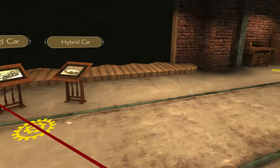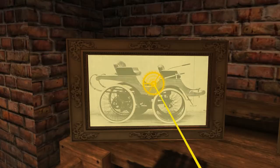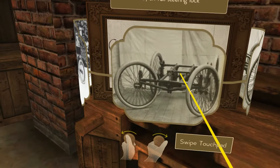This time we decided to take the approach of almost taking the Lanchester Interactive Archive from Coventry University and allowing you to experience a similar thing at home. We recreated Lanchester's workshop in full 3D and used virtual reality to allow people to walk around that workshop. And we had all the different types of exhibits.